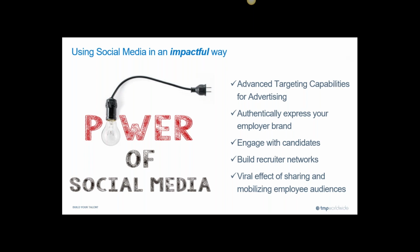And the last point that I really want to draw attention to is you cannot miss out on the power and the viral effect of getting your employee audiences to use social media on your behalf. So we're going to talk a little bit about how to leverage your employees in a second, which will be a good transition. But social media is great from that standpoint.